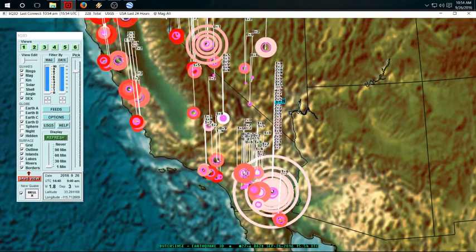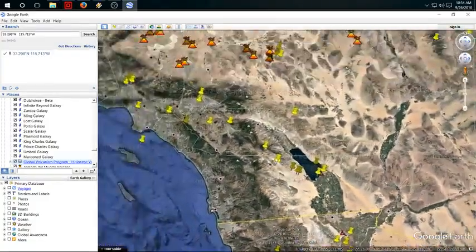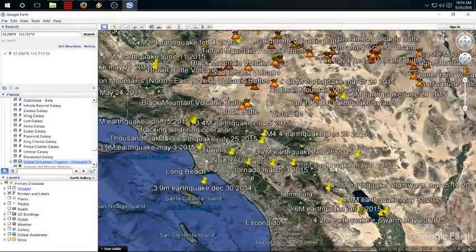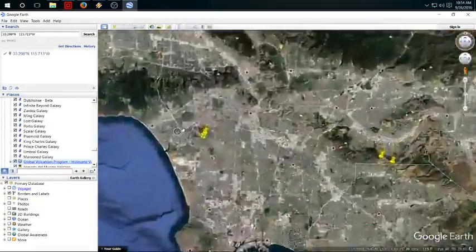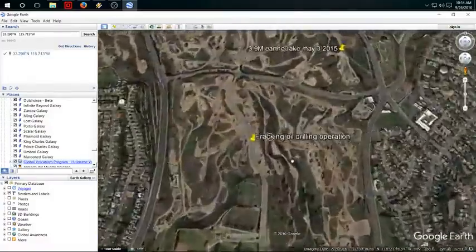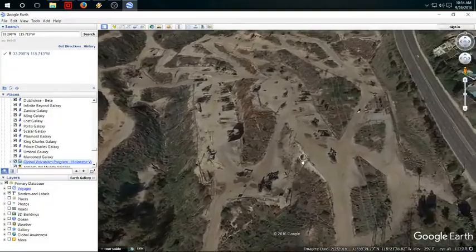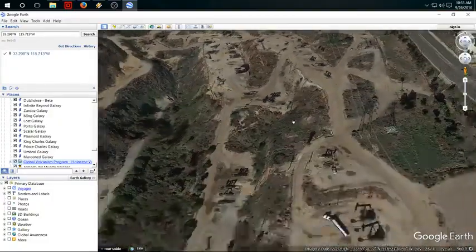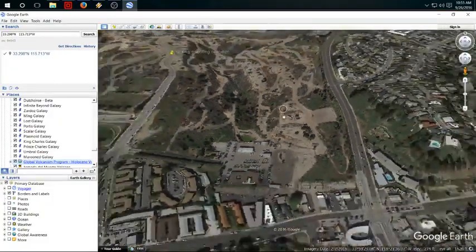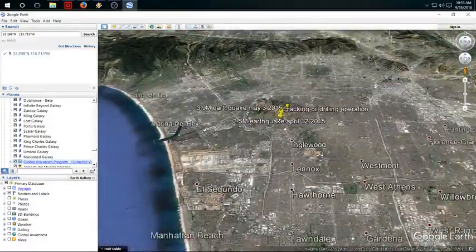All these earthquakes right here are striking all around the pumping operation in LA. So the warning signs were there. The other volcanoes hit up the coast, and the pumping operation was struck all around it in Inglewood. When you see the pumping operation, it's pretty large. We have several different pumps here. You guys are welcome to inspect the area. It's in LA, you can't miss it. It's well known by the people who live there, and then you have the La Brea tar pits nearby as well.